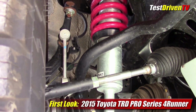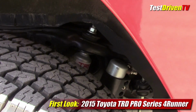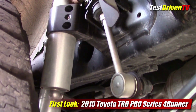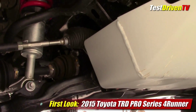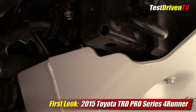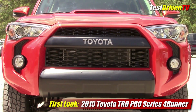TRD-tuned springs and upgraded Bilstein digressive dampers are mounted with remote reservoirs at the rear. This all goes along with TRD 17-inch alloy wheels wrapped with Nitto Terra Grappler 265/70R14 all-terrain tires. A hefty 1/4-inch thick aluminum front skid plate with TRD stamped in it's one of your first indicators of what's going on, along with other special badging and fascia treatments.